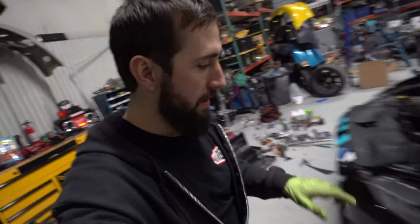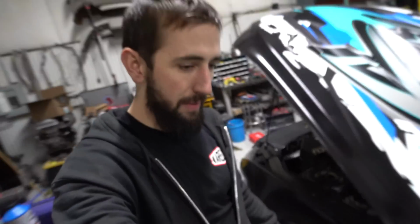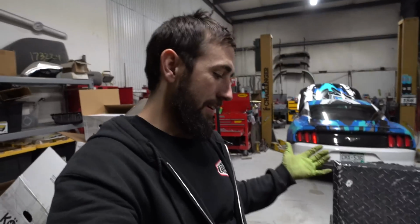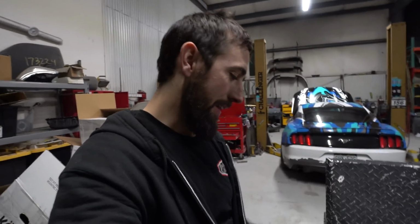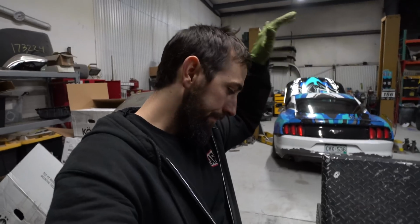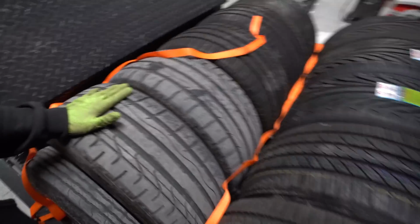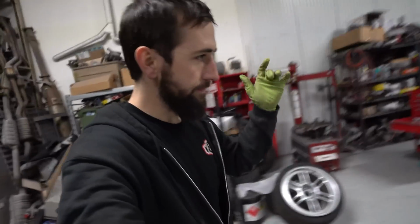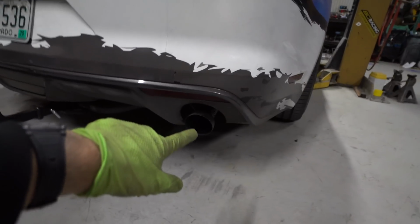For an update, I put the 270s, or basically the 18 by 9.5s, all the way around on here, and decided to take off my steer tires because they're a little bit softer of a compound, and we're getting ready to drive, I think it's like 600 miles or something like that tomorrow. So instead of wearing these guys out, I'll just wear these guys out because I have more of those, and we should be good. The other thing I did is we made an exhaust right there.